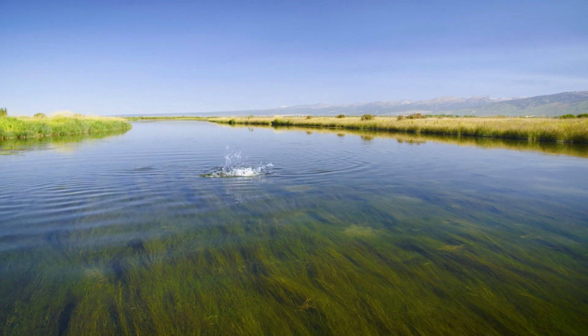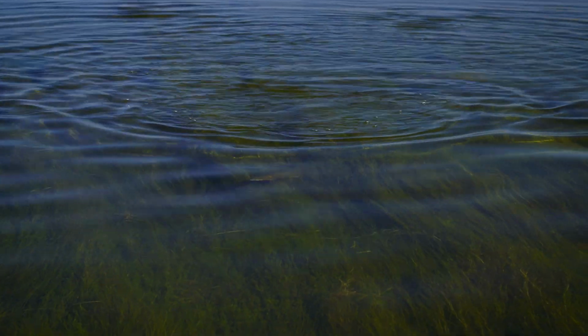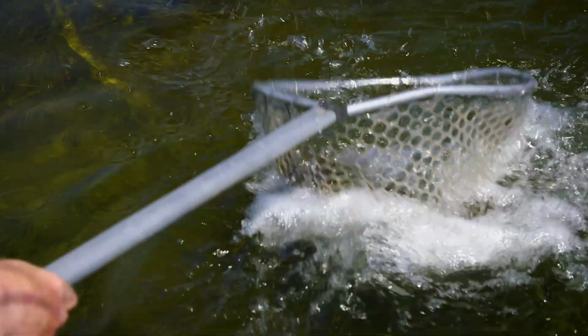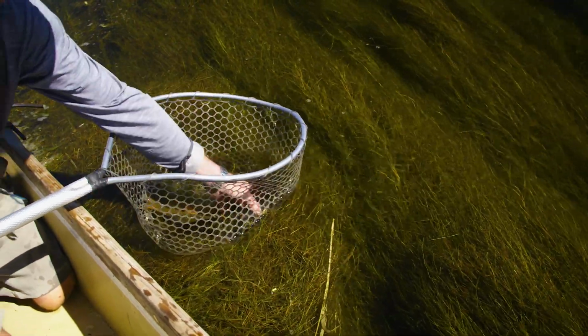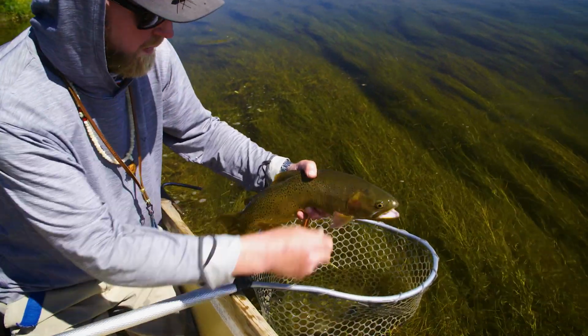Oh my gosh, what a gorgeous cutthroat. Look at that thing. Trophy cutthroat on the Teton River. Look at that. That's a big fish, man. Oh man, look at this one. There we go. Big wild cutthroat.